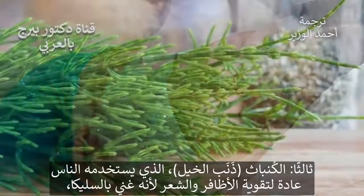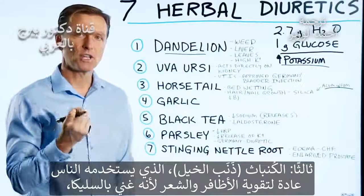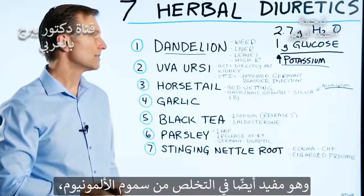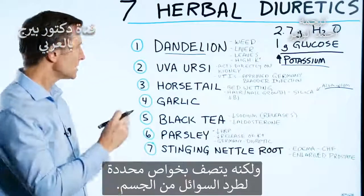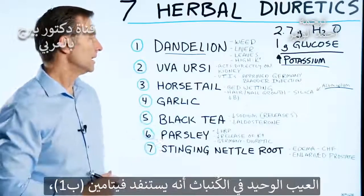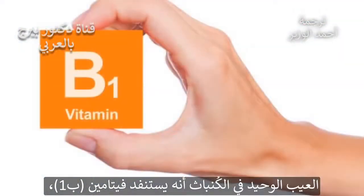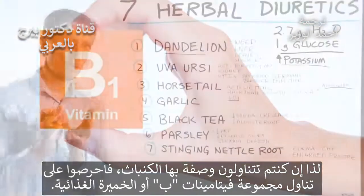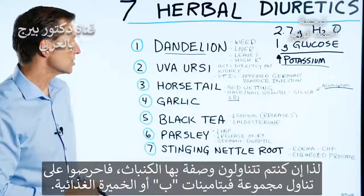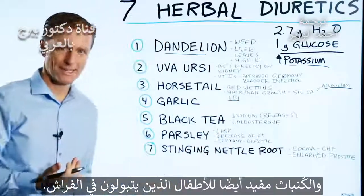Now, horsetail, typically people think of horsetail as something that is good for your nails and your hair because it's loaded with silica, and it is. And it's also good to detoxify aluminum. But horsetail also has certain properties to push fluid out of the body. The only challenge with horsetail is it will tend to deplete vitamin B1. So if you're taking some formula with horsetail, just make sure you put the B complex back in there or nutritional yeast. Horsetail is also really good for children who have bedwetting.